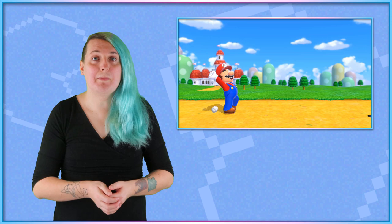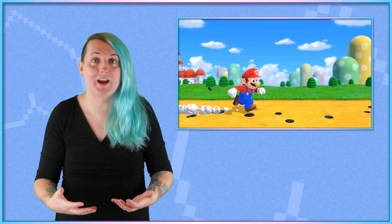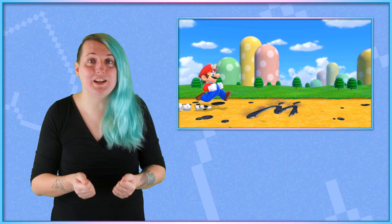Back when it released in 2013 on the Wii U, Super Mario 3D World was one of my favourite Mario games that had ever been made. The way that it blended the old and new by taking the old level structure style of 2D Mario games but portraying it in 3D was just my kind of jam. I really dug it. It's a really cool little game.